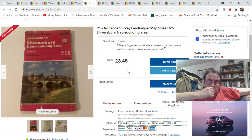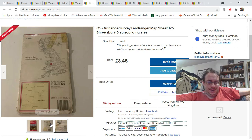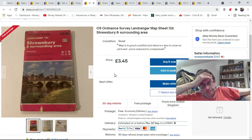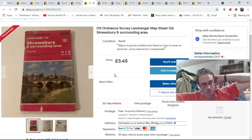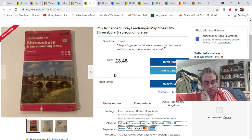Now into the maps. Ordnance Survey map, Shrewsbury and surrounding area. I haven't even put the year on this, which I should have done, but never mind. There's a bit of damage to this one, as you can see here, a bit of a tear, so I've had to list this for £3.45. I've got another one exactly the same that I listed for £4.95, either yesterday or earlier in the week. Because of this damage, it's listed at £3.45. Damaged stuff annoys me because you end up spending more time on it, taking more pictures, describing more details, and then you end up listing it for less than if it wasn't damaged. But I put it on, we'll see how it gets on, and hopefully somebody will come along and buy it. It'll sit there until it sells.